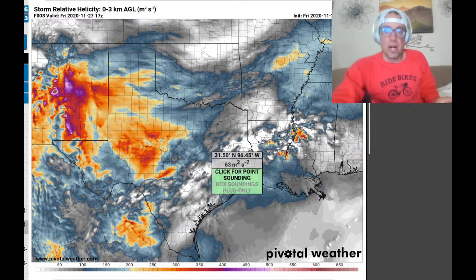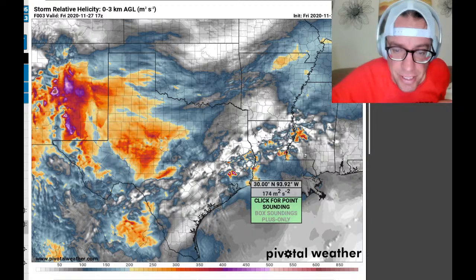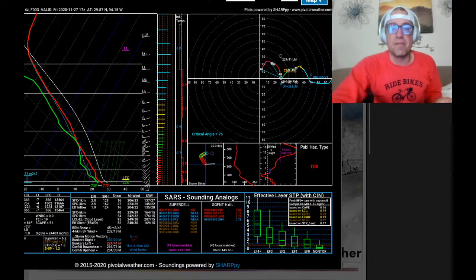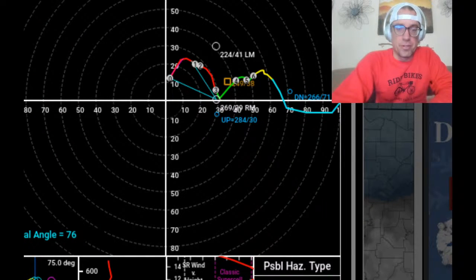But overall, not a very favorable synoptic scale system to produce widespread severe weather. But there is a chance that you could squeeze out a favorable environment for tornadoes, especially if you can get some locally backed surface winds. In this case, basically a due southerly wind of about 5 to 10 knots. But it is generating a hodograph that looks quite favorable for tornadoes.